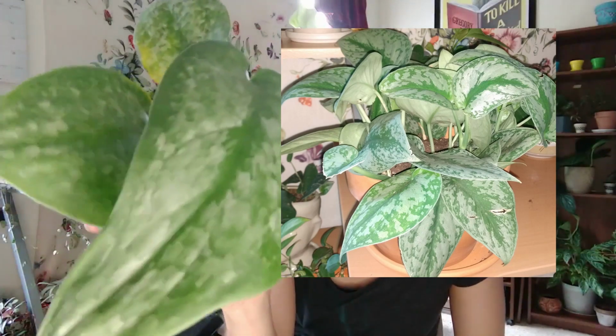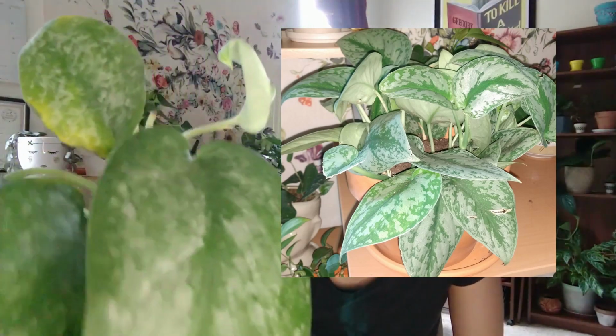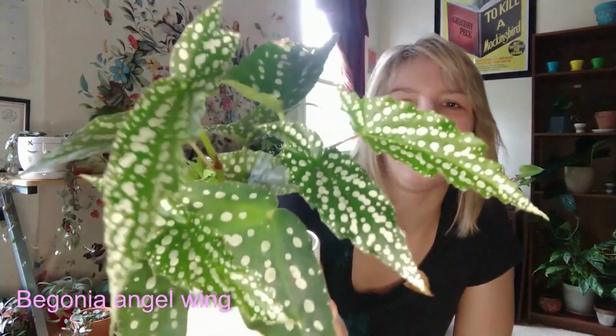But the leaf shape is a little bit different, and the patterning is totally different. But I'm really excited to have this one, and I'm also really excited to propagate it and sell it in the shop, because it'll actually be a rare plant. And, you know, having rare plants in the shop means that I'll make more money in the long run, so that's a good thing.